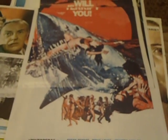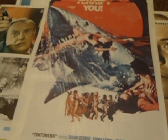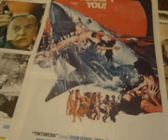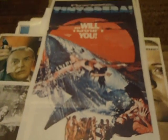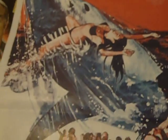I'm a big fan of the Nature Gone Wild films, and giant sharks eating people always was one thing that I enjoyed. Probably should seek therapy because of that, but this is an Australian daybill for Tintorera. Look at that image.